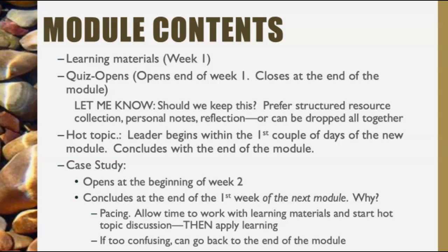I know from using learning theory, and we'll get into learning theories pretty quickly, that asking you to start getting acquainted with new content, developing familiarity with that content, and then right on top of that, asking you to apply it, is not the most effective pacing for learning. So I've structured it so you'll have time to engage with the learning materials and then begin that really important collaborative experience of engaging with the materials and applying it to a case. And then that will overlap with the start of the next module.